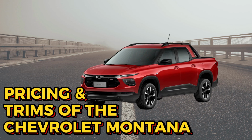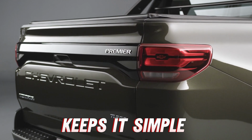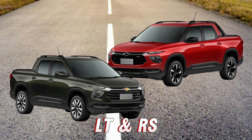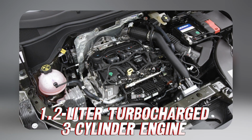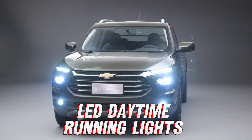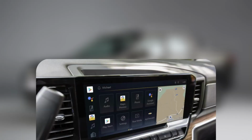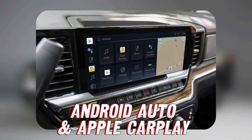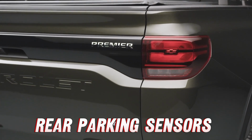Pricing and trims of the Chevrolet Montana. What we like about the Chevrolet Montana is that it keeps it simple, even at trim level. It only comes in two different trims, LT and RS. No matter which trim you get, you'll be getting the same 1.2-liter turbocharged 3-cylinder engine. The base LT trim comes with either the 6-speed manual or automatic, LED daytime running lights, 17-inch aluminum wheels, tonneau cover, 8-inch infotainment screen with Android Auto and Apple CarPlay, hill start assist, rear view camera, and rear parking sensors.